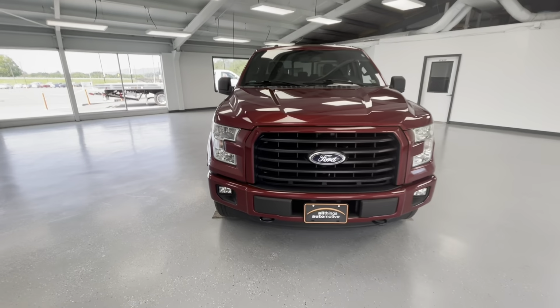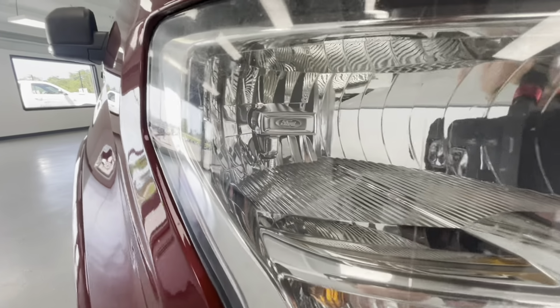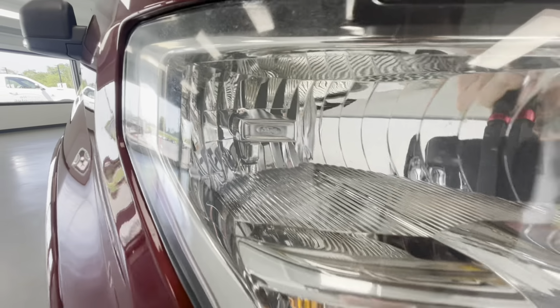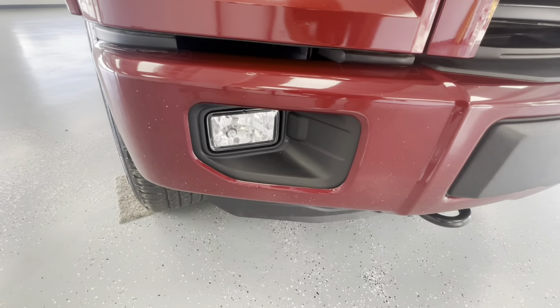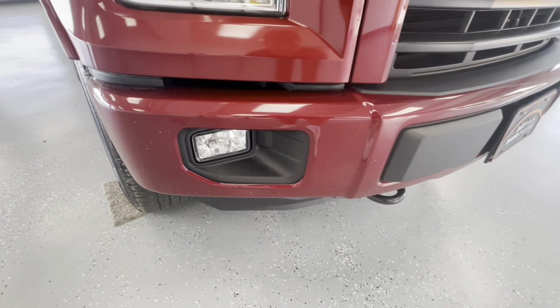Starting here at the front end, the first thing you'll take notice of are these gorgeous LED headlights. And if I get really close, you can see that that beautiful Ford logo is embedded inside of those LED headlights. As we pan right below that, you'll see that it also is going to come with running LED fog lights with that beautiful black trim along there as well.